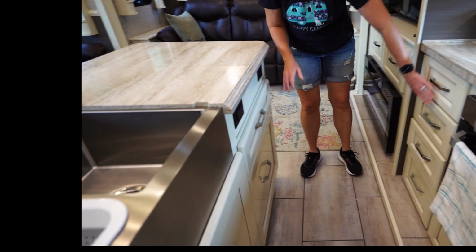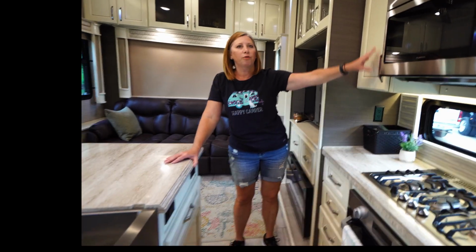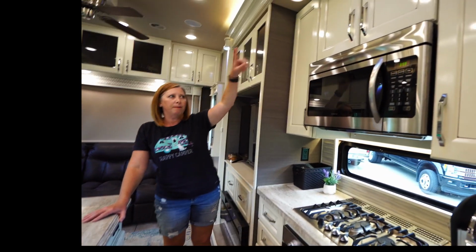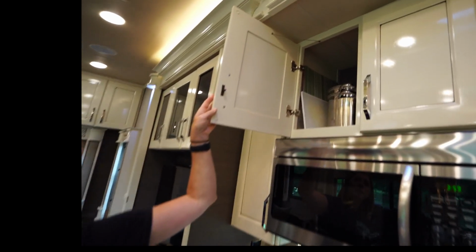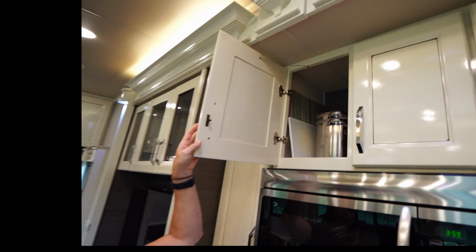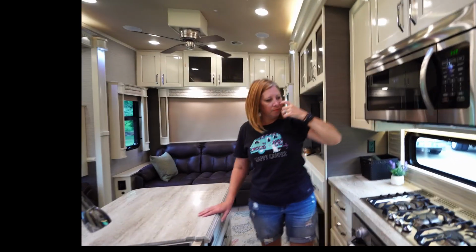We have drawers on this side and over on either side of the microwave and above, and they're all deep. They're pretty deep. I keep another pot in here.